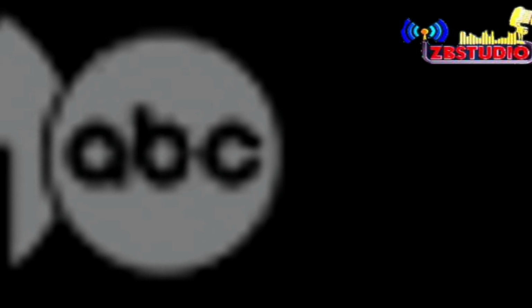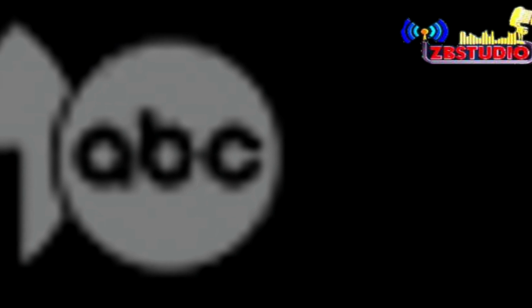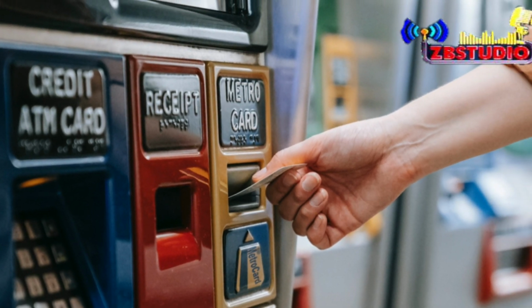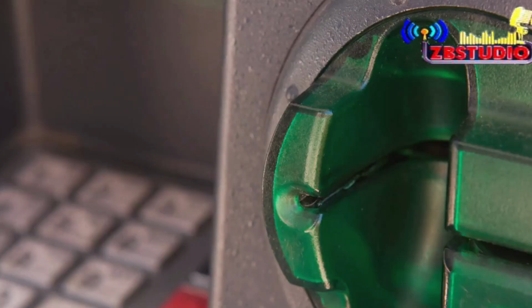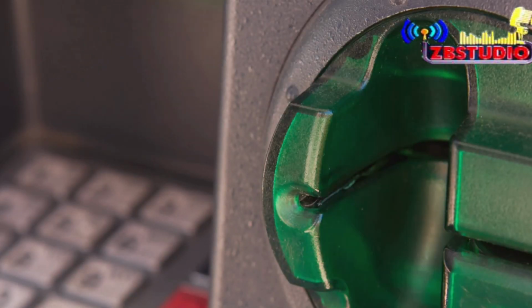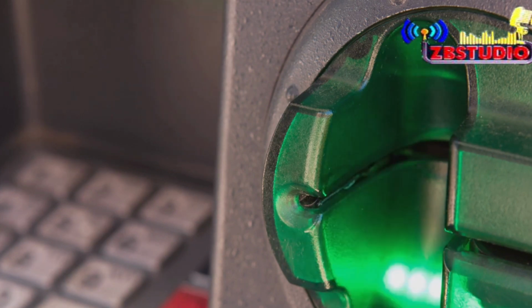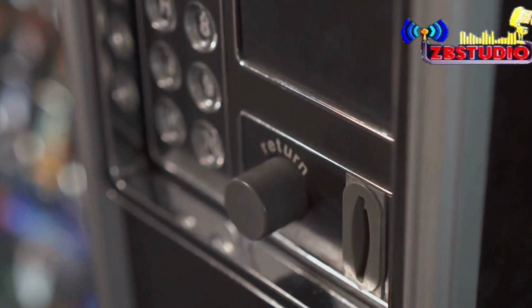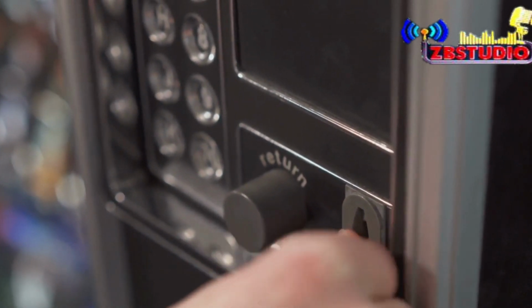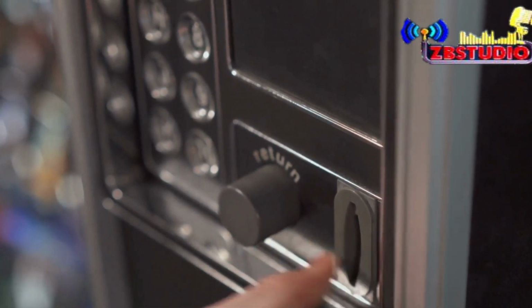Skimmers are found in many places, including ATMs, gas pumps, and point-of-sale terminals. These are common targets because they are frequently used and often have less security. Look for them on ATMs, gas pumps, and point-of-sale terminals. These locations are particularly vulnerable because they are often unattended and used by many people. They are even found on vending machines. These machines are often overlooked as potential targets, making them an attractive option for criminals.